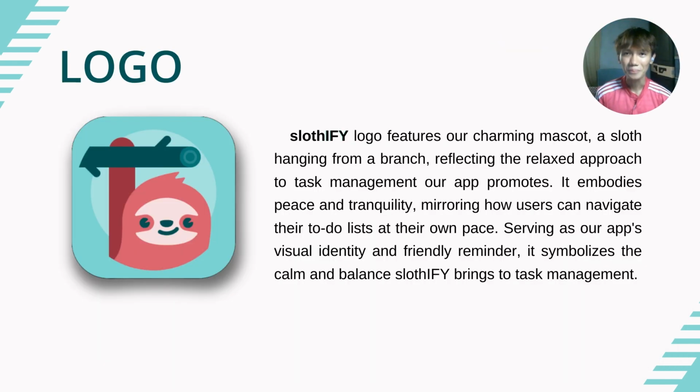Now, for the logo, meet the face of SlothIFY, our serene and friendly mascot. If you think it's just an ordinary sloth hanging from a branch, you're wrong. This isn't just a cute character, it embodies the philosophy we hold at SlothIFY. It's not just a reminder to slow down, it's a representation of balance and calm, helping you navigate your daily responsibilities with a smile and ease.